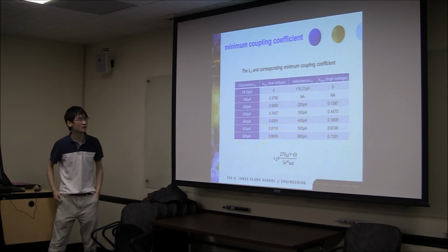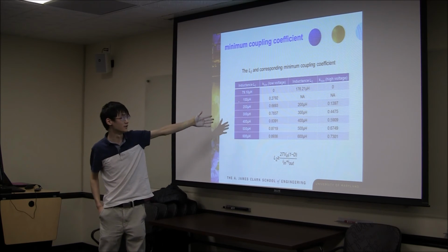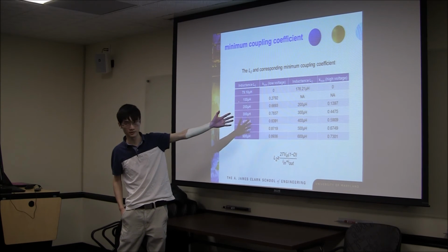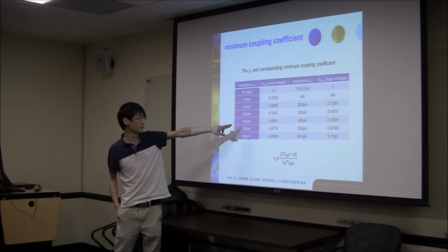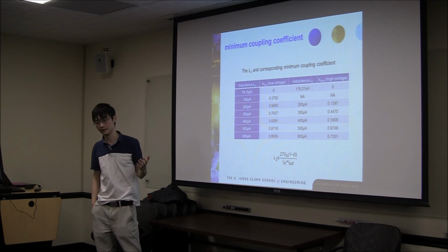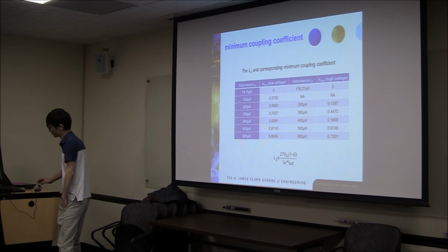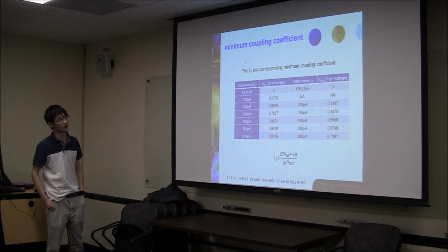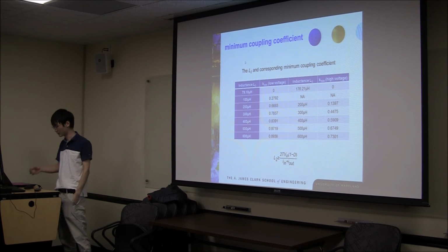So here I give a list. That's the minimum coupling coefficient we should choose for the coupled inductors with respect to the inductance value. You can see that when the inductance value increases, the coupling coefficient should also increase. For this design, I choose 400 microhenries, because this value is also designed by the input current ripples, so we should also limit the input current ripples. So we choose 400 microhenries for the inductance and 0.8391 for the coupling coefficient. Now we know all the factors for the coupling coefficient, so based on these two factors, we can implement the coupled inductor.